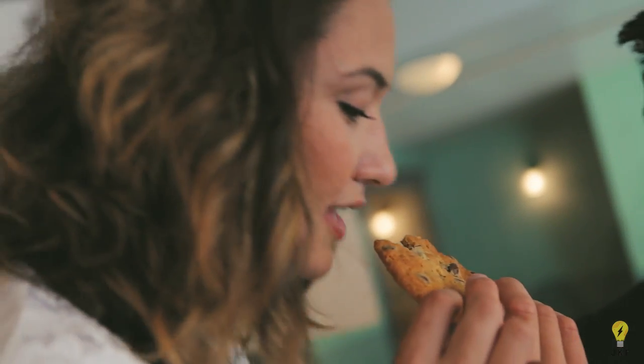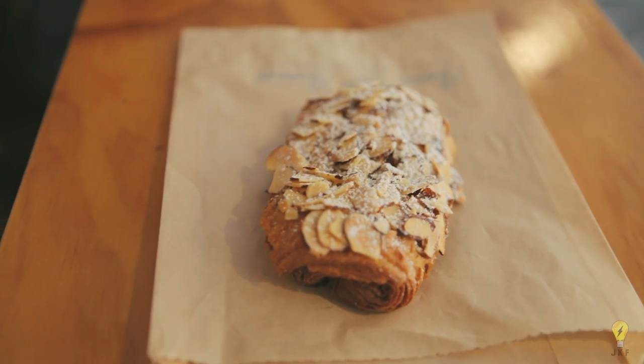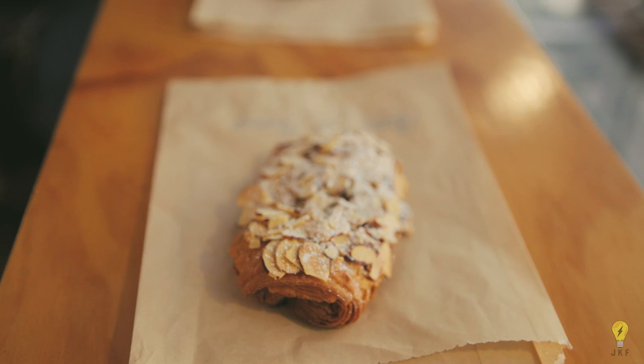I love it when you can taste the egg and butter in the cookie. I can just breathe through my nose and have it fill my entire mouth. Take a small bite. I love it. Damn, that's a big bite. I put all the chocolate. Mm. I think if they warmed it up and had a scoop of vanilla, that'd be so good. Oh, almonds, powdered sugar, chocolate, croissant.